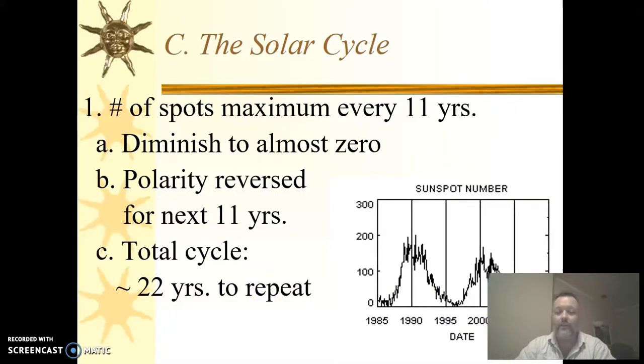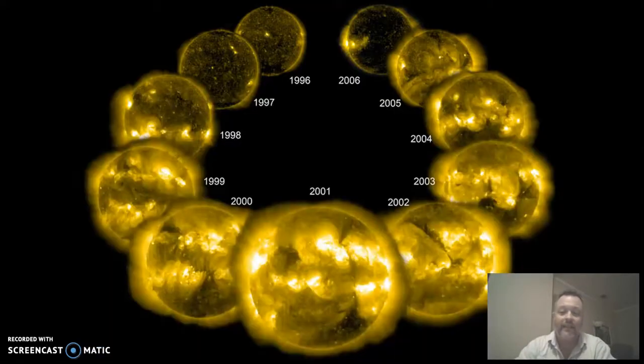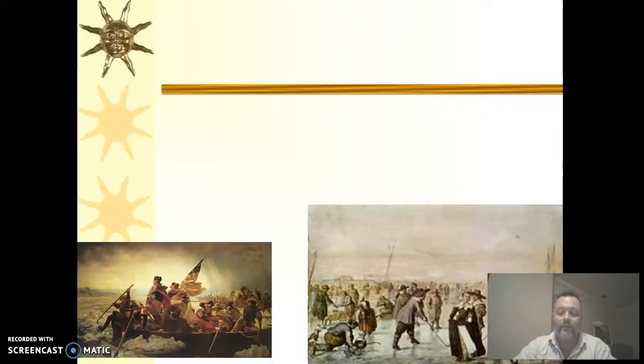So technically it's a 22-year cycle because it's 11 years and then the poles flip and it's another 11 years. I think the 11-year cycle is more important to think of because that's when it peaks in activity and that's when it becomes sort of dangerous.